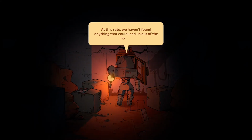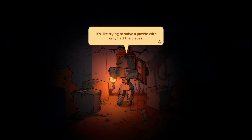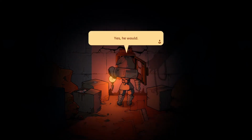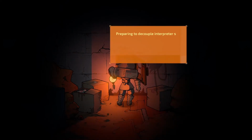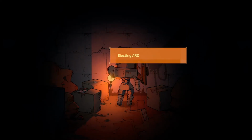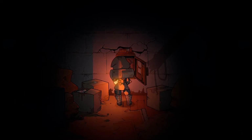At this rate, we haven't found anything that could lead us out of the house. It's like trying to solve a puzzle with only half the pieces. The commander would likely disapprove of this action as it lowers your chances of immediate survival. Yes, he would. Do it. Understood. Preparing to decouple interpreter suit power, grounding check, compensating for voltage, and installing Aurora small core cell 283. Ejecting cell. Let's hope this works.